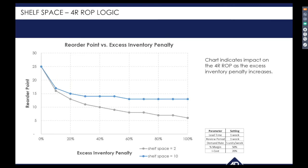This chart demonstrates the effect of the excess inventory penalty on the reorder point. As the penalty increases, the reorder points taper down. The graph has an example of a shelf space setting of 2 units and a shelf space of 10 units. The difference in the reorder points for the two settings gets larger as the penalty increases.